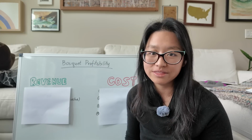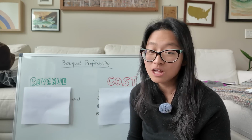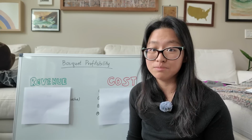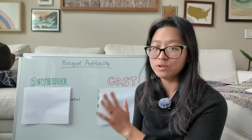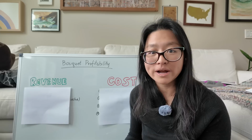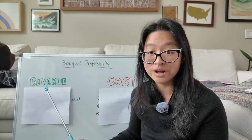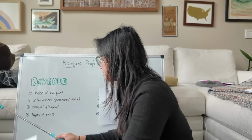But before we get there, I think it's really important for us to talk about the fundamentals of what are the two components that make a bouquet profitable. And I know when you look at this, you're going to say, yes, of course, it's revenue and cost. But I want to break these down because there might be things that you're not considering. So let's start with the revenue side.